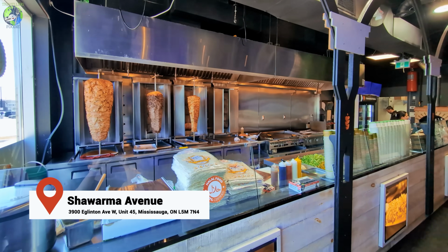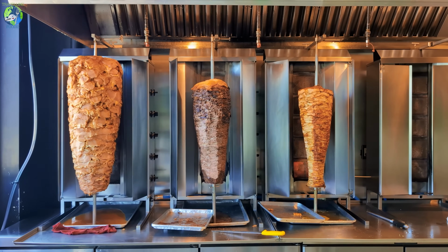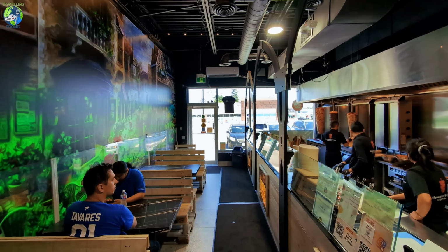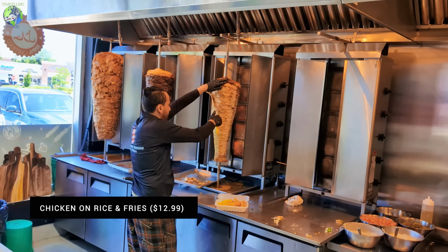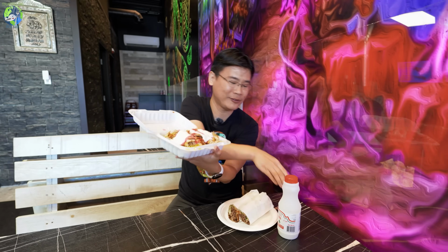Hey guys, so our first stop is Shawarma Avenue. Obviously, in this plaza, I heard there's so many different shawarma places, and I think this is one of the contenders for best spot. So I got their popular chicken and rice. We got half and half, half rice, because I couldn't decide what's better, and they said, just get half and half, which is a good option. Then they have some pink sauce here, garlic sauce, and we have hot sauce on the side.